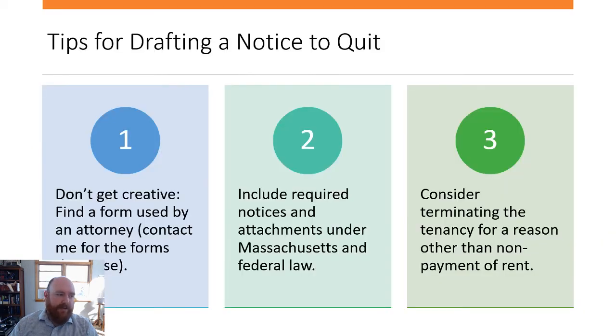So these days, the tips that I've been giving my clients really start with: don't get creative. I have no problem sharing my forms with my clients. I like to share my leases. I like to share my notices to quit because ideally, when they get to a point where they need my help, it's the documents I would have drafted anyway, and it makes my life a lot easier. So if I know the lease is valid, if I know that it complies with whatever law applies at the time, it makes everything easier to go forward with an eviction.